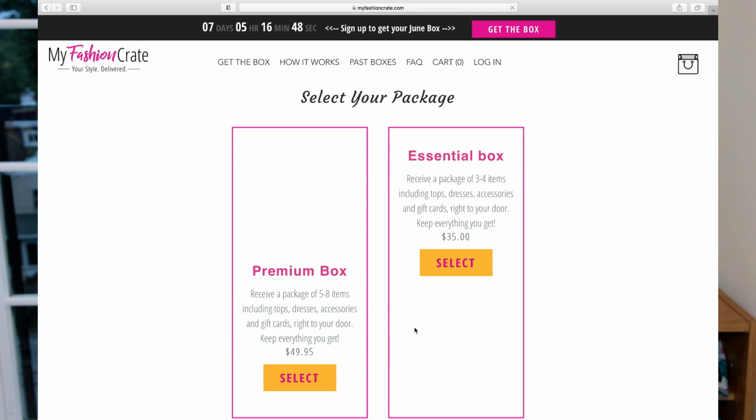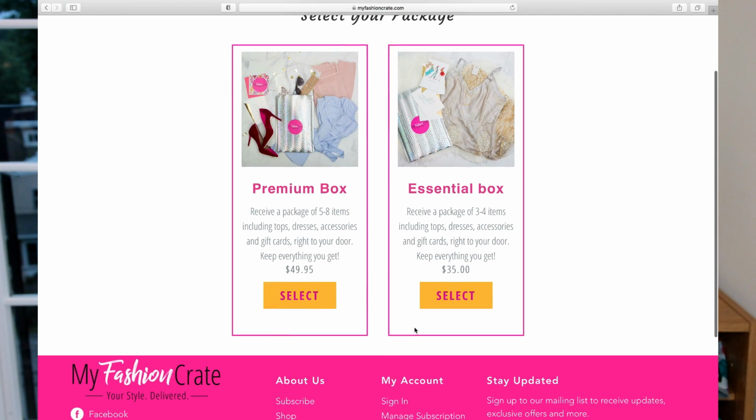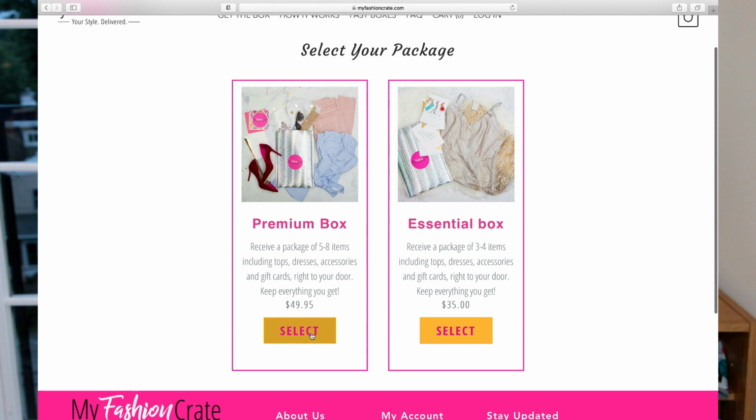You can get the essential box, which is 3 to 4 clothing items and accessories, and that is $35. Or you can get the premium box, which is what I got, which has 5 to 8 items, and it is $49.95 a month, which honestly is not that bad. If you average out the price of what you're getting, it's not that bad. But I think it is too soon to say if that's a good price because we have not opened it yet. But this is the premium package.